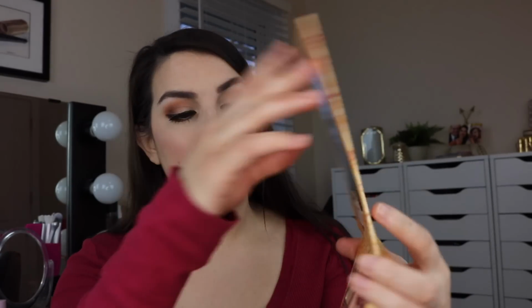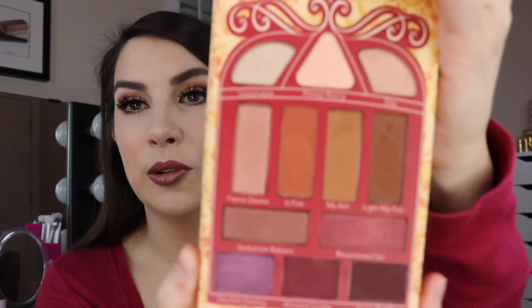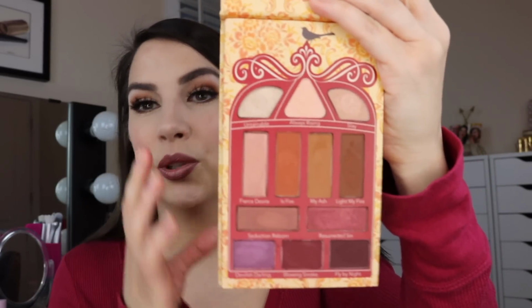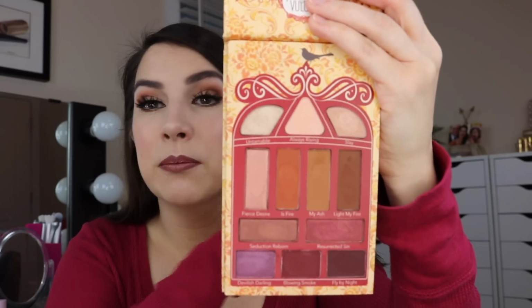First off, I think it's beautiful just to look at, and I do like their little birdcage design here. The way they lay out shadows in their palettes, I think that's really fun and creative. But even just to completely disregard the cuteness, I think this is one of the best rich palettes. Rich, rich, rich is the word I would use to describe it.